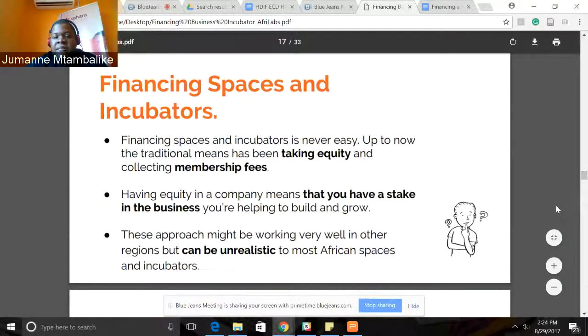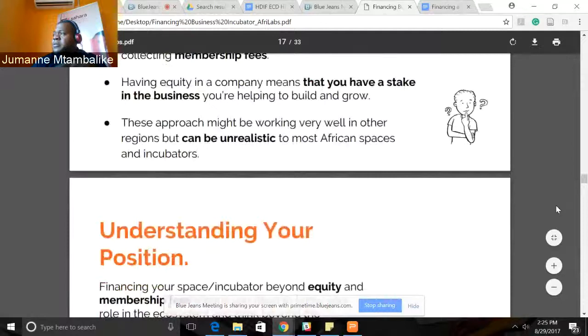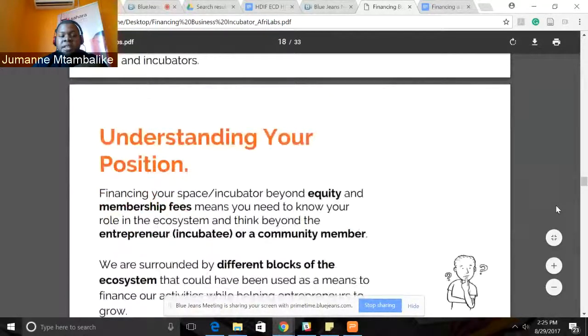So expecting those guys to give you money back so that you can pay your utility bills, cover your costs and pay for services might be crazy. While you're doing this very risky business, you need to look for alternative sources of income or revenue for your space. This approach of waiting for equity and membership fees can be very unrealistic. If you want to raise money, build partnerships, or pull finances to your space, you need to understand your position in the ecosystem.